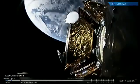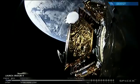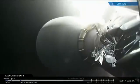Welcome back to the commentary for today's Falcon 9 flight of the Iridium 4 mission. On the screen, you can see the MVAC-D engine chilling in right now, getting ready for ignition coming up in less than a minute from now. Now, this is going to be a short relight of the upper stage engine. It's going to last about 4 seconds. That'll be just enough to raise us into a circular 625-kilometer orbit.